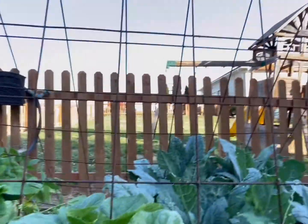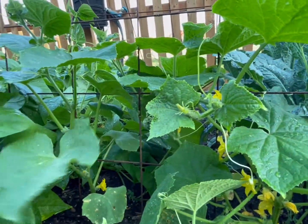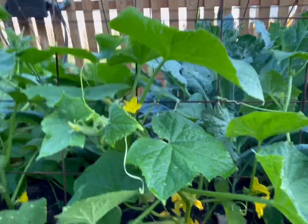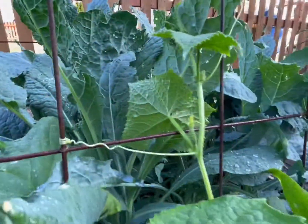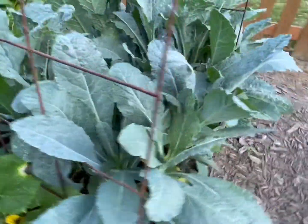I'm growing these up on this trellis here, and that helps it take up less space. Every square foot I can grow up is less bed space I have to have. So I do grow these up on a trellis, and they climb very easily. They love to climb, happy climbers. So cucumbers. Over here I've got kale.